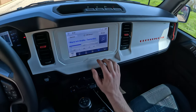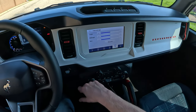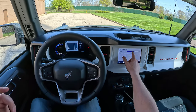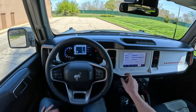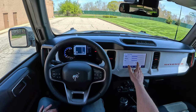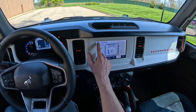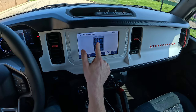We're in the media screen now. Let's go to settings and then sound. Under tone settings, we've got treble, mid-range, and bass. Let's go through those. Below that, you have adjustments for front, rear, left, right, fader, and balance. You can kind of move it around the cabin like that.